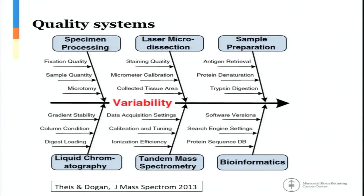So let me skip that. When we tried to bring this up, we had to rethink the whole process because this has never been done in a clinical lab. And Jason Thies wrote a very detailed paper of the quality systems we have to put together to make sure that what we are doing was acceptable as a clinical practice tool.